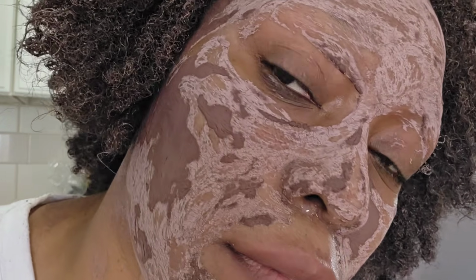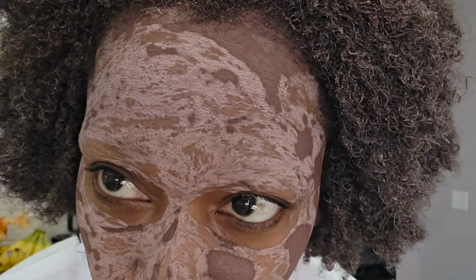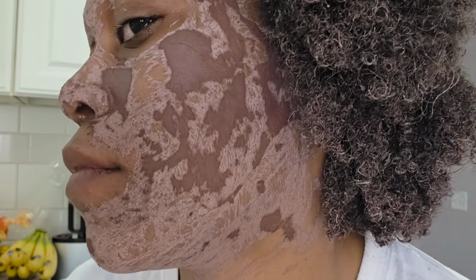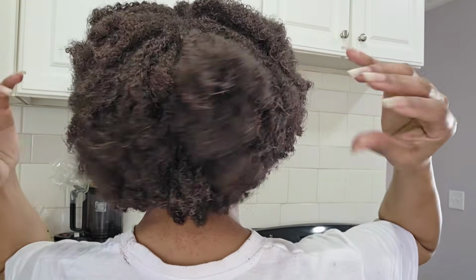Anyways, guys, I think I left mine on a little over 20 minutes, basically until the clay is dried on my hair. But quick tip, guys, if you're thinking about putting this on your face, please avoid your lips and your eyes area. I made that mistake and it burns like crazy. I had to take it off my lips right away.